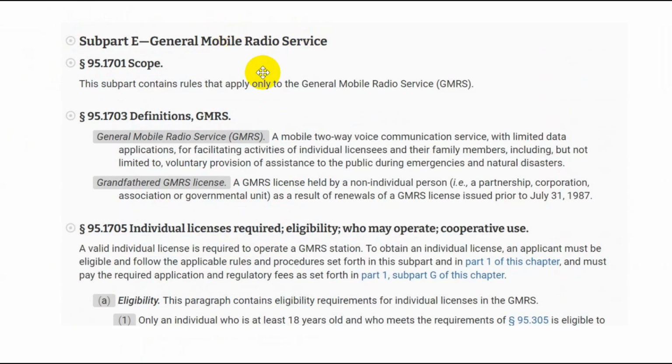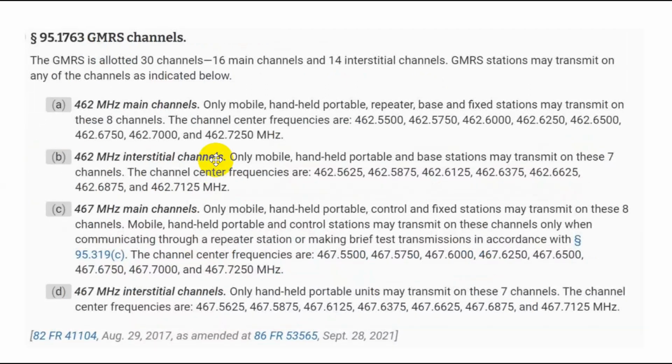So here's what the GMRS is. And this is interesting, I think, for hams who are doing emergency planning. A mobile two-way voice communication service with limited data applications for facilitating activities of individual licensees and their family members, including, but not limited to, voluntary provision of assistance to the public during emergencies and natural disasters. Should we be writing this into our various emergency plans? By the way, here are the channels, the 30 channels that were mentioned.